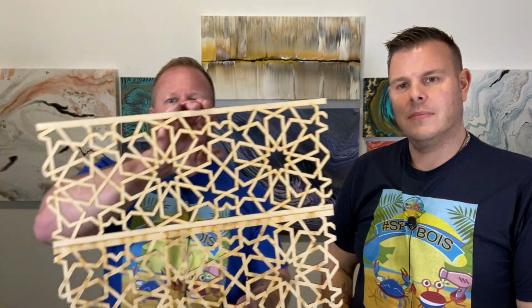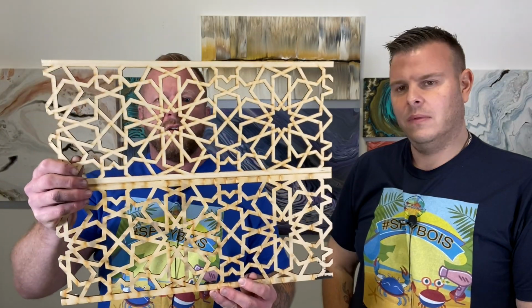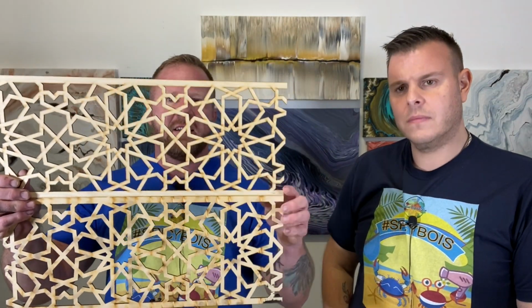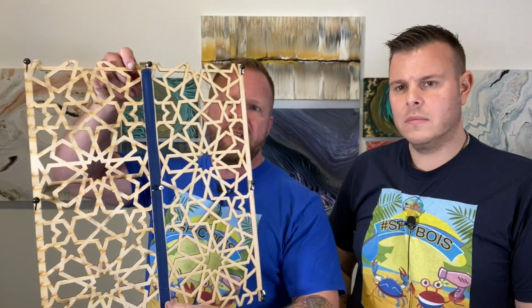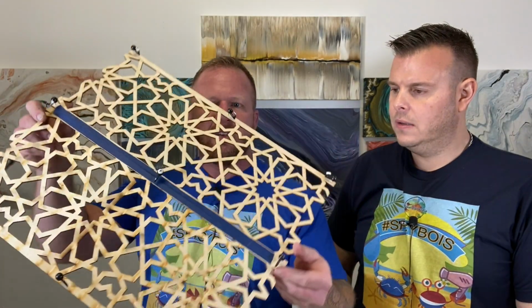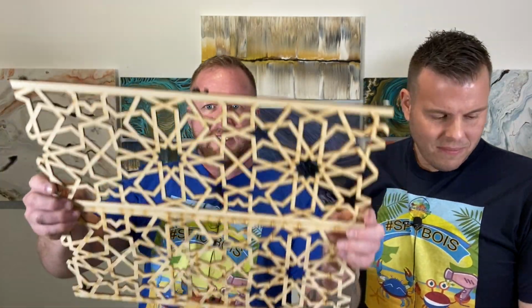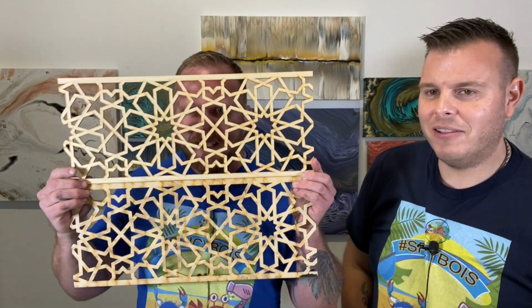I got a Moroccan inspired panel. This came in one long piece, so I actually cut it in half and then stuck these two pieces together with painter's tape. I also have the little pins in there too. Aren't they so beautiful? They're so intricately cut out. They're laser cut, clearly. You can see where it's cut, but they're really pretty.